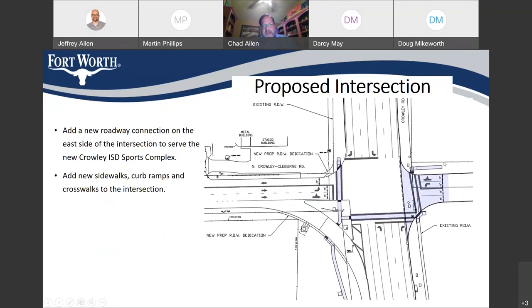So we're also adding this new roadway connection. You just heard me talk about the new roadway connection on the east side of the intersection. This is to serve the new Crowley ISD sports complex. So Crowley ISD is building a new sports complex north and east of the intersection. They're going to have a new sports stadium. I believe they are going to have some new administration buildings up there, and they're building this roadway, and they want to connect that roadway at this intersection. And so we're building this connection as part of our project.